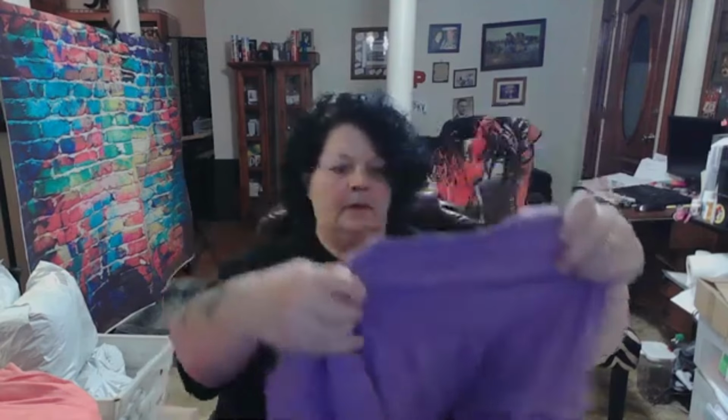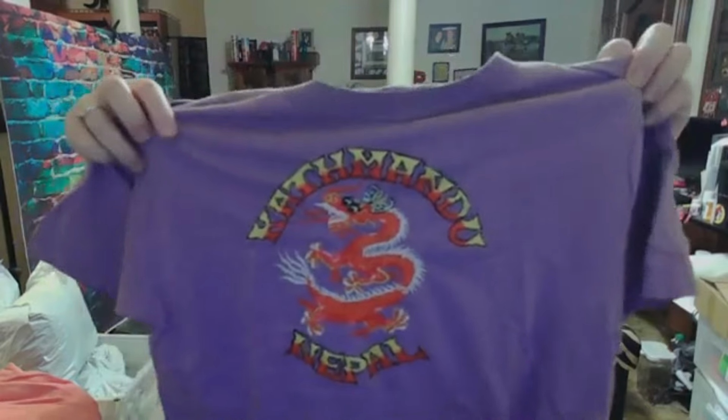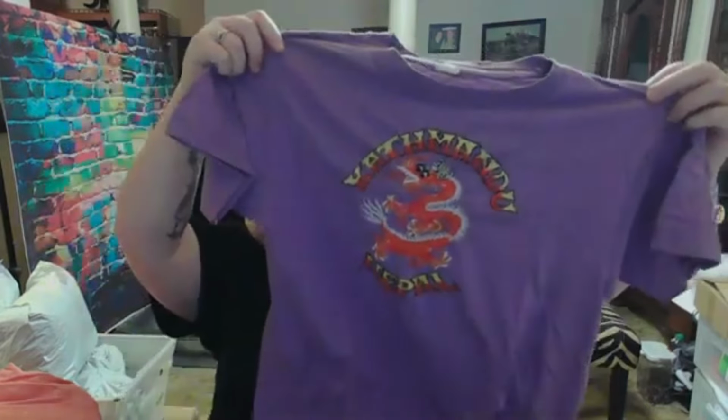These are exciting. Okay. This one. Oh my god, this is cool. This is from Nepal. It is sewn, and it is single stitched. That is cool.